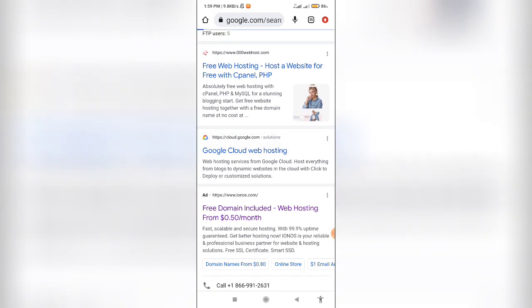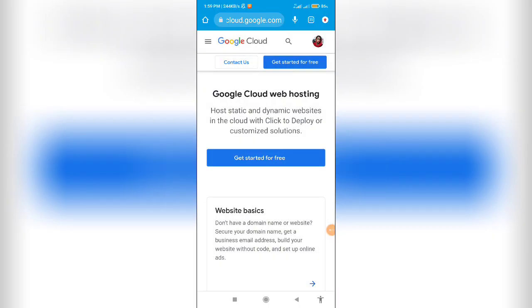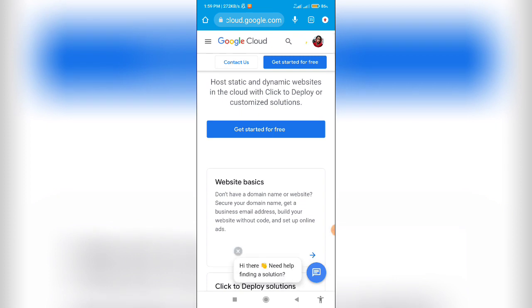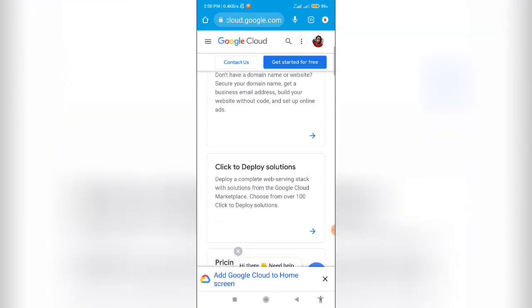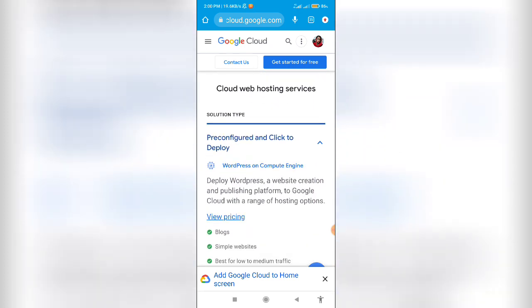Google Cloud Web Hosting is also included in this. Google Cloud Web Hosting hosts static and dynamic websites in the cloud with click to deploy or customized solutions. Pricing for cloud web hosting services. Pre-configured and click to deploy. WordPress on Compute Engine. Deploy WordPress, a website creation and publishing platform, to Google Cloud with a range of hosting options.